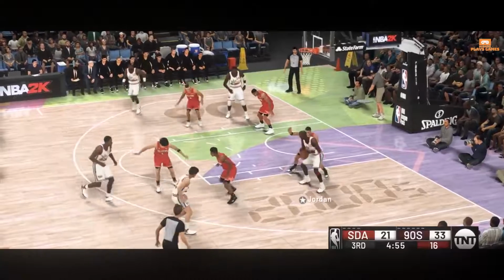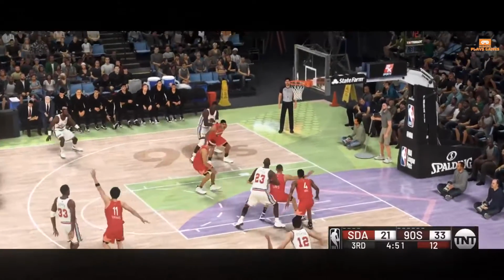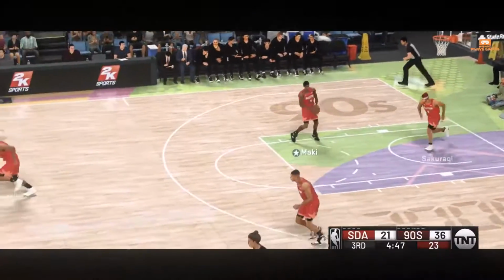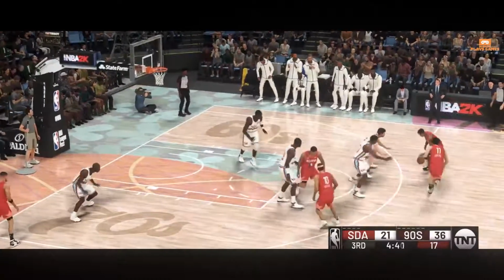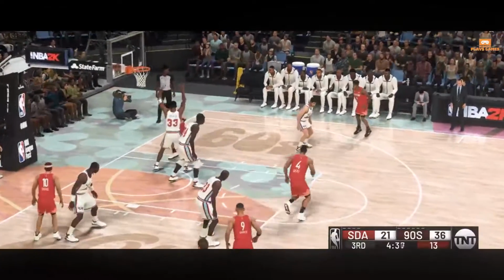Pass to Jordan. And they double up Jordan. Pippen for 3. Gets it to go from beyond the arc. Pippen's got 9. Yeah, and this is what happens when you have a scorer like Jordan on the floor. He attracts all that attention defensively, leaving guys wide open.